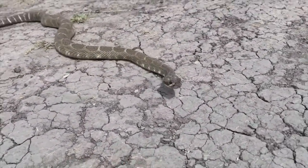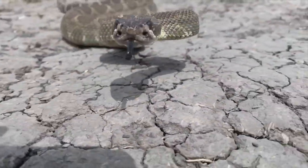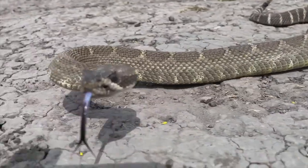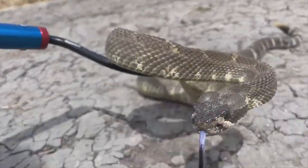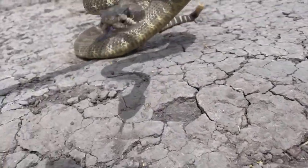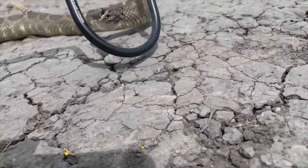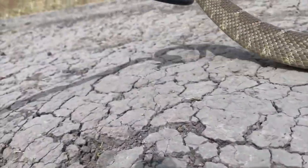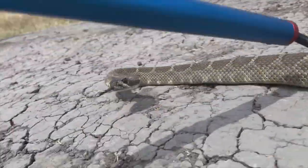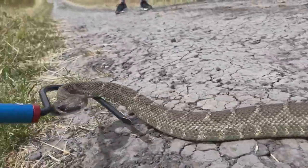All right, let's look at this guy. Now I've got this on a selfie stick, so don't be doing this at home, especially if you're holding your phone. Notice I have a snake stick, just to get him in a nice pose. And, you know, it is kind of challenging doing both.